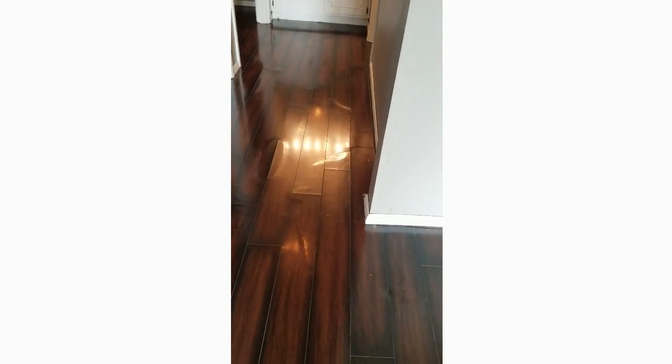Then also, as we come through, it's kind of hard to tell. I don't know if we'll be able to see on the video. You can kind of see the elevation in the floor. You can kind of tell where there's areas of moisture damage. We tested those as well, and those areas are also positive for moisture.